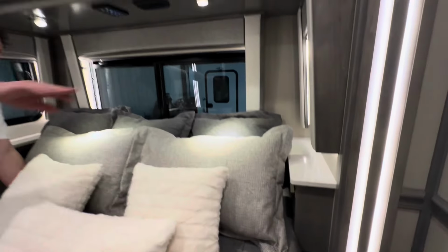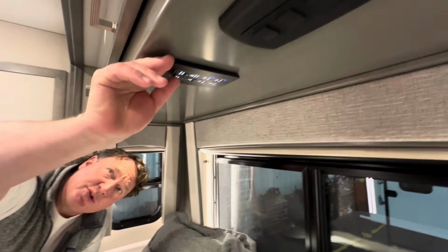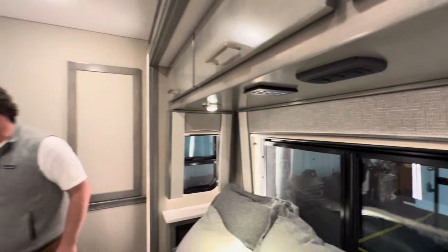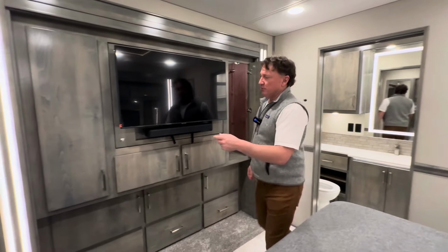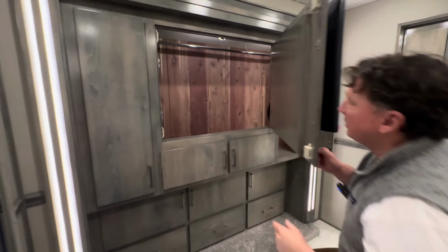Just manual switches overhead here for your power MCD shades. You do have some master controls right here. Turn all your lights on and off. Now we'll talk about this. So basically this was new, be able to get back here.